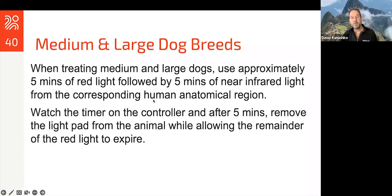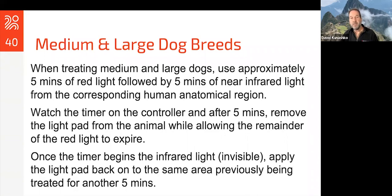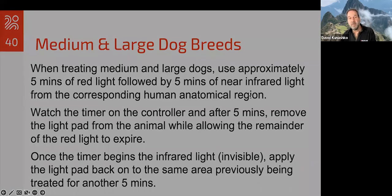Okay. So similarly to the cat and small dog, watch the timer. When it hits about 5 minutes, take it off, let it cycle through the red light. And then when it starts to cycle through to the near infrared light, put it back on the same area to treat that area as well. So exactly the same as you treat a cat and a small dog, but you're going to be holding it for a little bit longer in one spot, about 5 minutes.